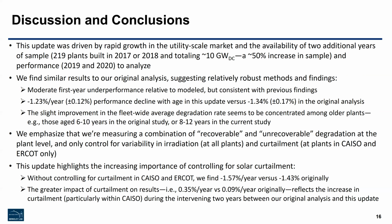And while the 1.2% per year headline decline rate seems large, keep in mind that we're capturing both recoverable and unrecoverable degradation at the plant level, and so should expect to find a larger magnitude number than a comparable study that focuses solely on unrecoverable degradation, or that focuses on cell or module level performance rather than plant performance. Finally, this update highlights the importance of controlling for curtailment, which is becoming more common and significant as the market penetration of solar increases.